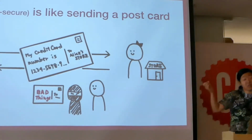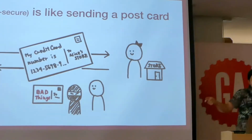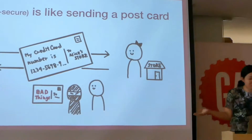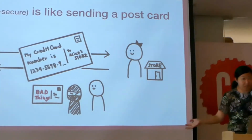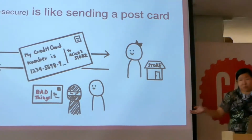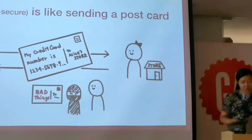If you think about it, it's amazing when you send a postcard that you can be sure the postcard is not manipulated by, I don't know, your mailman or your neighbors. It's kind of like that. It is visible to anybody. It's just hidden behind the protocol, but it is actually readable.